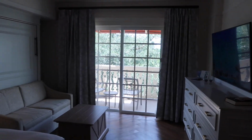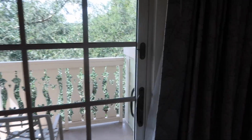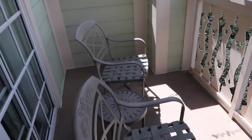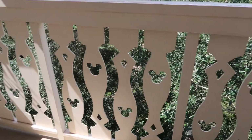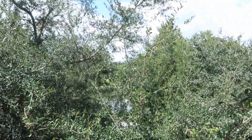I love the design of this room. We've got really big windows and curtains here. Really sleek ceiling fan. Got to point out all of the details going on here. And if we walk outside, I am on the 4th floor, like I mentioned. So we've got a nice balcony here. Table and chairs. And I love the Mickey heads on here. Simple way to include more of a Disney touch. And then here's the view.